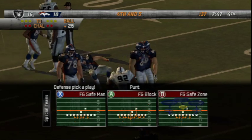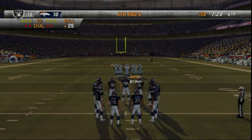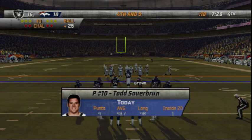You know, when it's third and so many yards, why the heck would you run a pass pattern that was short of the first? Makes no sense to me.